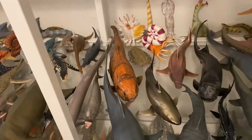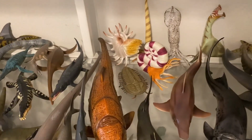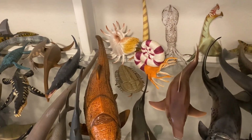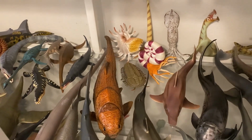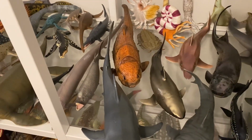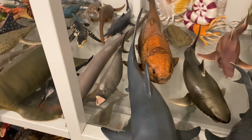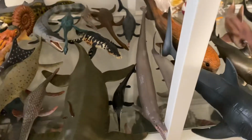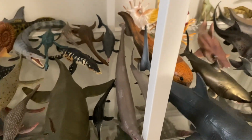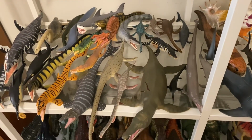So here is Collecta, starting with the invertebrates, 4 mollusks, and 1 arthropod, which is the Redlichia rex trilobite. Soon it's going to be 2 with the upcoming Collecta Anomalocaris. There's 3 fish. It's so satisfying to see a Xiphactinus figure as a part of my Prehistoric Aquatic Life collection. And there's a Basilosaurus, the one mammal on the shelf, and of course, the ever-popular marine reptiles.